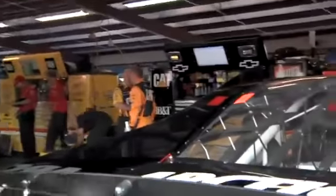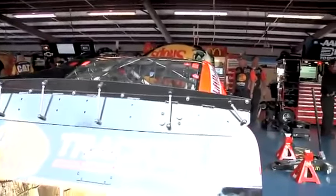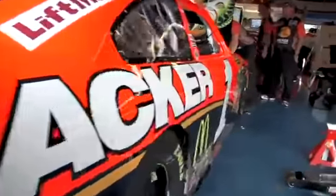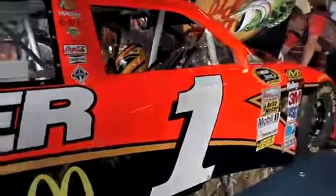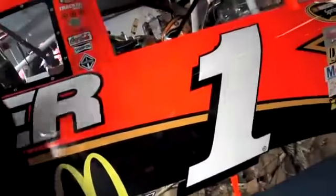Here's the Jamie McMurray car. Here's Jeff Burton right there. You wanted to see the Jamie McMurray car. I like your screen name. I like the screen names that are different, not like Johnny 6424B. I like the fun ones like that. There's the number 1 car of Jamie McMurray.